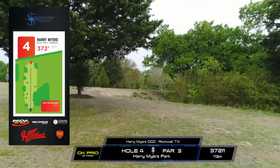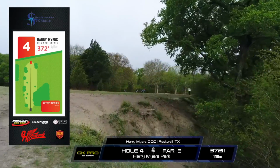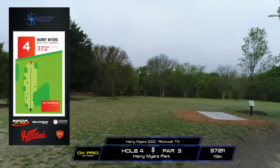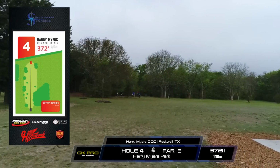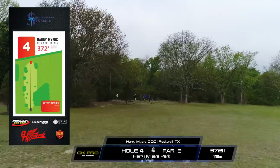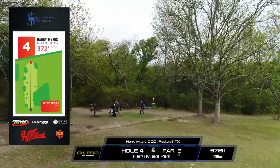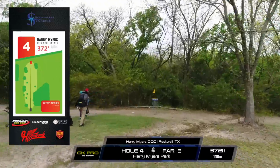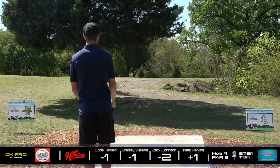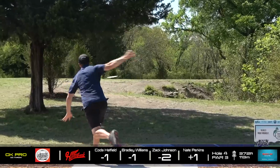All right, hole 4. This is a par 3, 372 feet. You're really just throwing a straight mid-range or fairway driver. You really just want it as straight as possible. Yeah. It carries downhill, so the bailout area is definitely on the right side. You don't want to go left early because you've got some trees to deal with, but you've got some room on the right to make some mistakes and get away with it. And you definitely don't want to go long either, because those woods are not fun. Sometimes it takes 2 shots to get out of there if you go pretty deep.